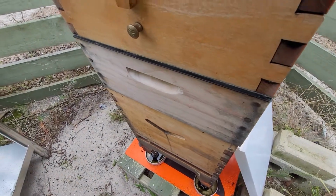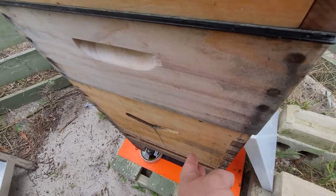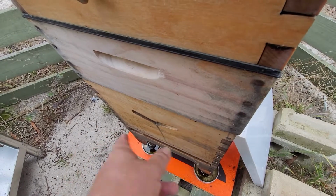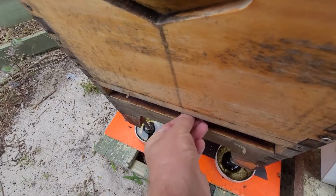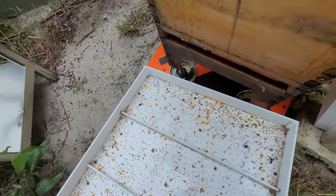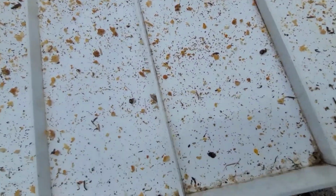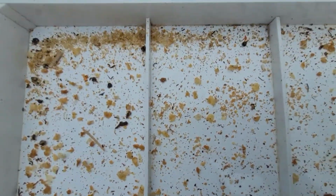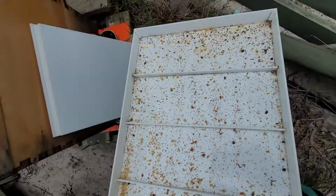I mean, this is chock-full of honey. Every single one of these frames is full of honey. They've got honey on these ones, but not much. They've got honey on these frames as well, but not much. But most of it's brood. Literally, I couldn't see any queen cell. This is probably after me because I've knocked it so much. Just standing off there by the look of it. I don't see anything else in here.